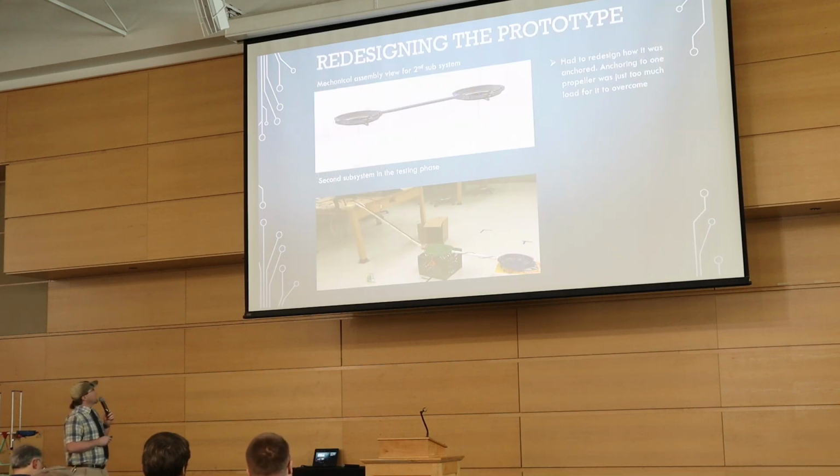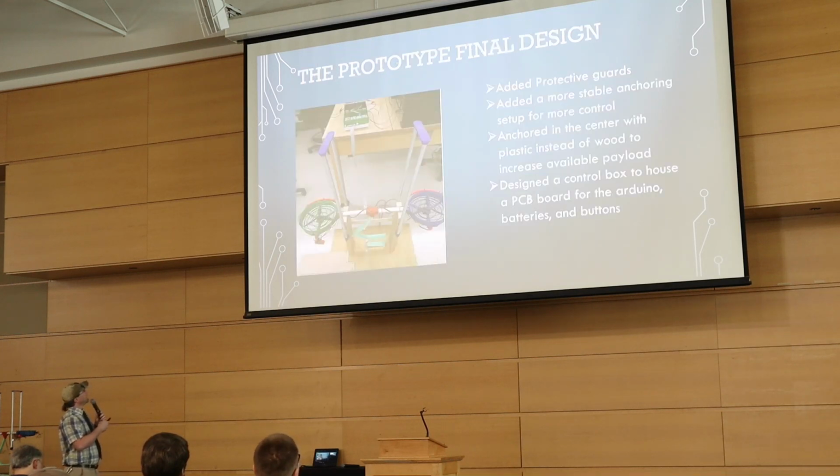So I redesigned the prototype to a 2-motor system, and in my design, I implemented the guards that I planned on, and I also implemented a method of attaching multiple motors via 3/4 inch PVC pipe. In this first iteration, I had attempted to anchor it to the table where my controls were via a piece of wood. Unfortunately, that became too much for this motor to overcome as far as lifting it. So I had to redesign how it was anchored. And so my final design came out like this.